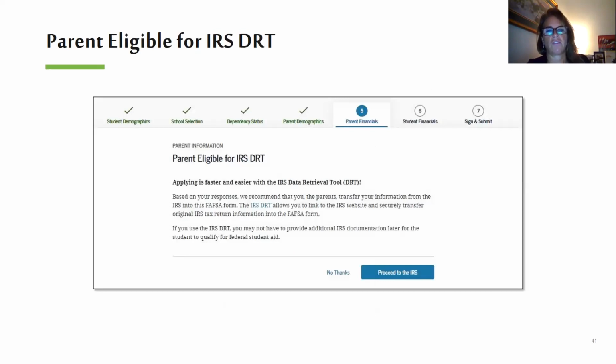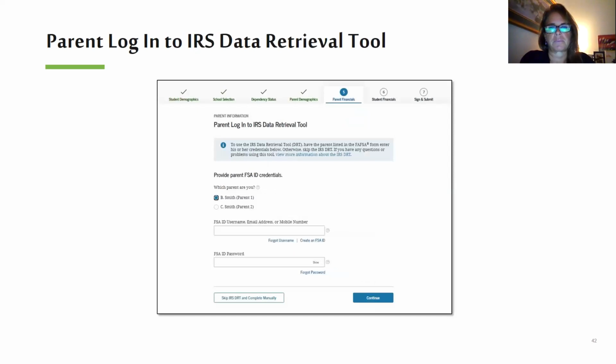So if you want to use the IRS Data Retrieval tool, and there are hundreds of thousands of people that use it, you can do so. If you're picked for verification, it's going to be a really easy process because the IRS has sent the correct information, and the school is going to just believe that. So if so, you click proceed to the IRS. It's the parent login for the IRS Data Retrieval.